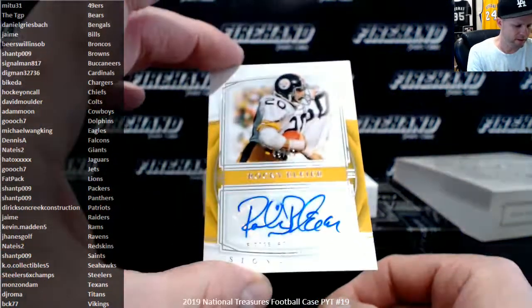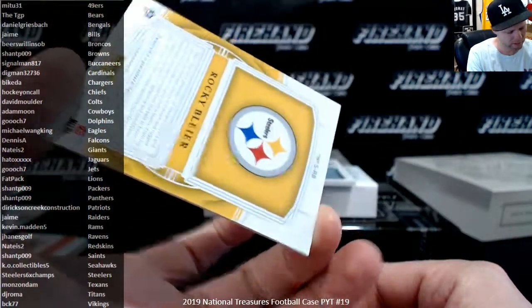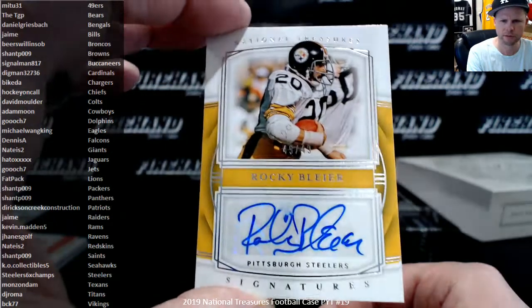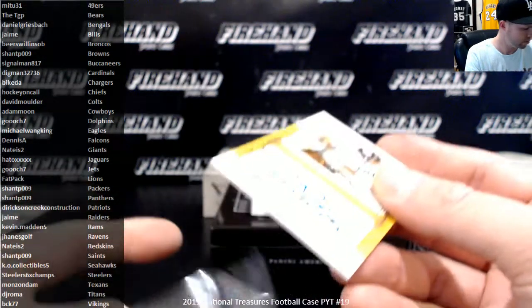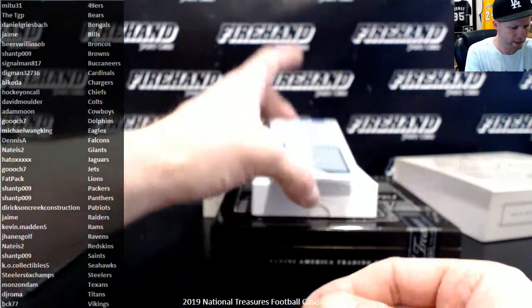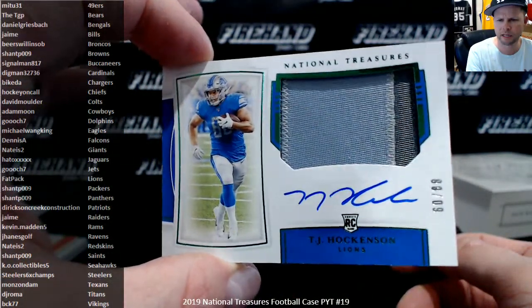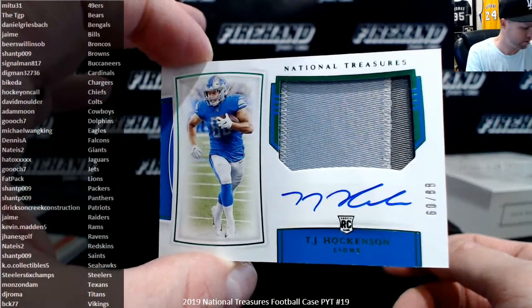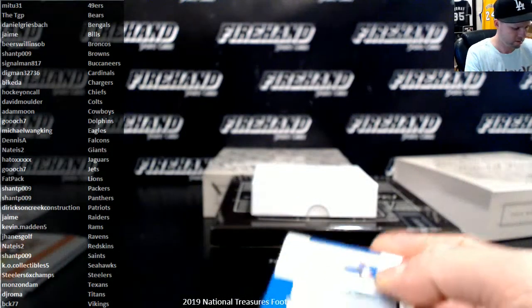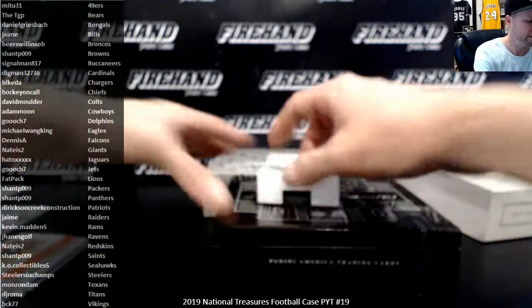Rocky Bleier for the Steelers, 49 of 49. A little bit of some smudging going on with that one. Pittsburgh Steelers, six-time champs. RPA Green to 88, TJ Hockenson for the Lions. Second Hockenson to 88 in the case. Fat Pack. Nice little pair for you. Last box coming up.